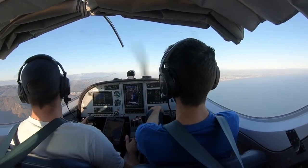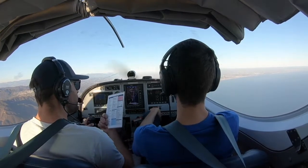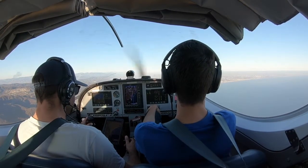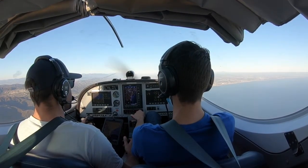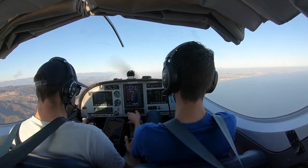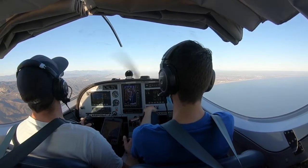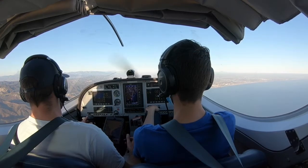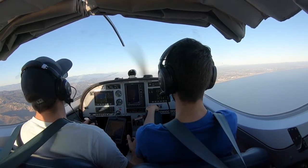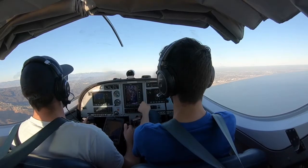Santa Monica Tower, Sport Cruiser 427 Romeo, inbound with information Tango. What's going on here? Maybe there's a change of shift. Something weird. Check the 125.2. Alright, we'll remember that in case we have to get in touch with them again. Caution for parasailing low level along the shoreline. Advise on initial contact you have Tango. Try to do it again? Yeah, give him another try. Santa Monica Tower, Sport Cruiser 427 Romeo, over Palisades, inbound with information Tango. Oh, weird. That's really weird. So I would say negative copy with Tower.